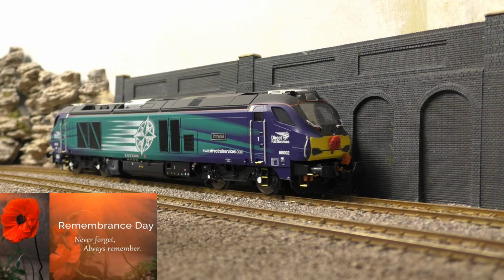So I'm going to leave you now with a few running clips of the lovely Class 68, which is 68002 Intrepid running here at Jubilee Road.